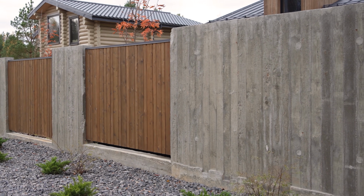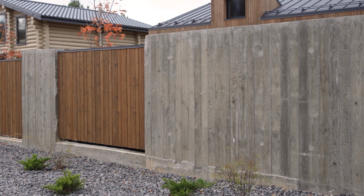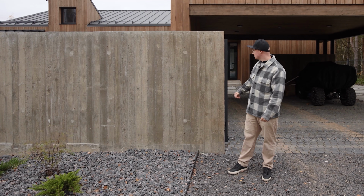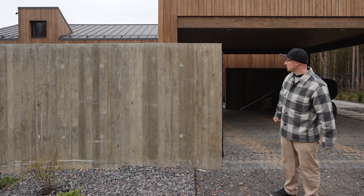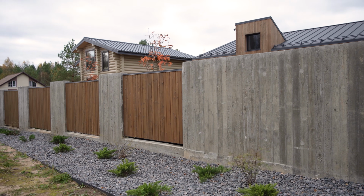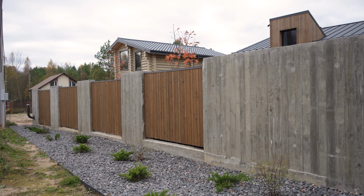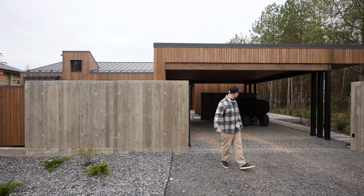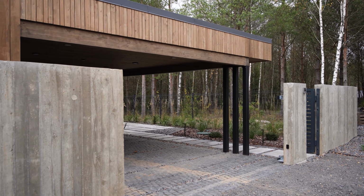And as you can see, this concrete wall was not poured into a standard formwork made of plywood panels. Instead, we used wooden slats, so the surface of the concrete picked up the texture of the wood. And now the fence is perceived as a kind of decorative wall, much more organic than if it were just a large concrete surface. And I think that when the greenery grows here, everything will blend together beautifully and look very nice.